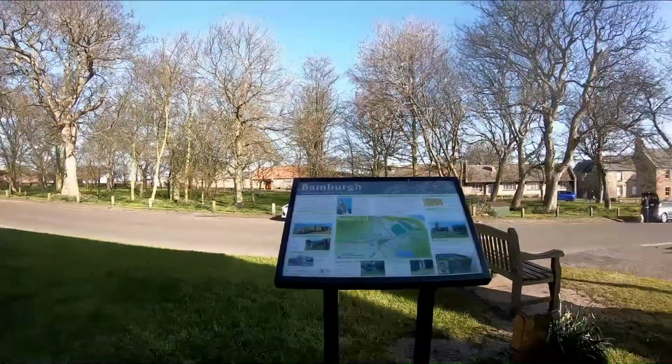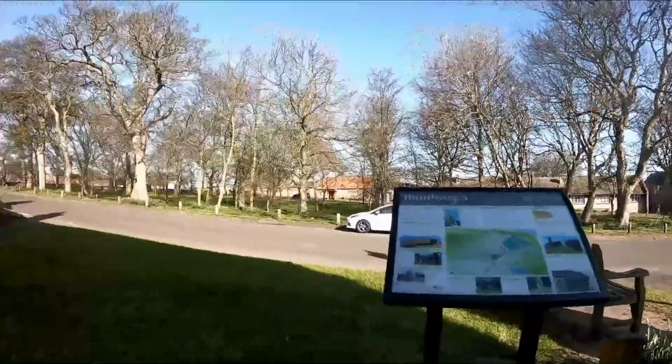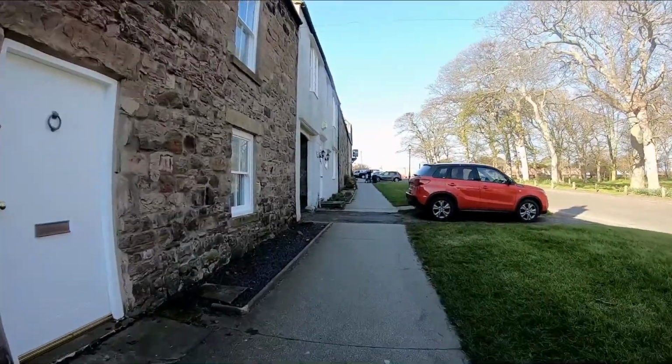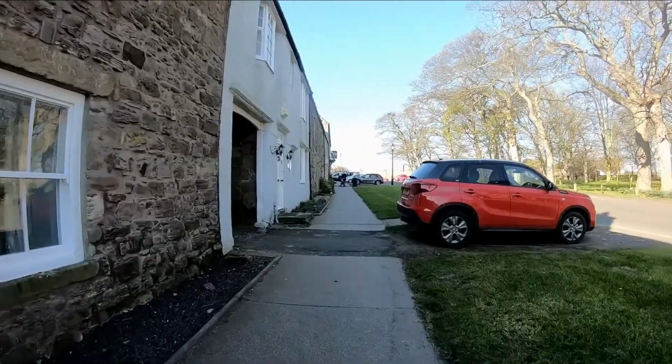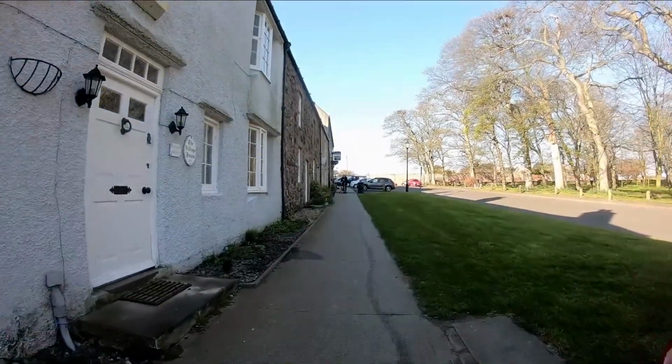There are several handy information boards dotted about the village. We are still walking along Front Street.